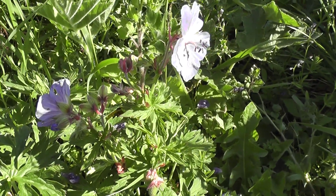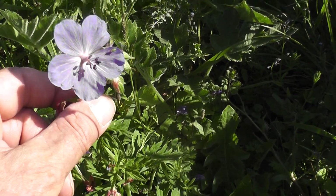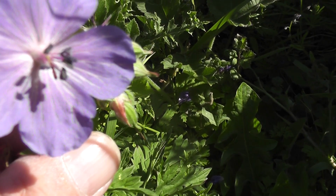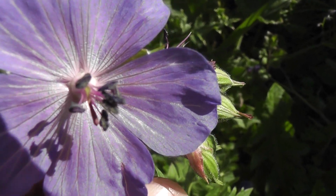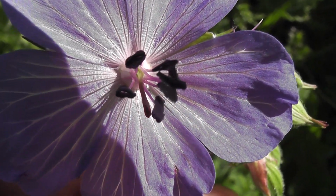And we also have an example of meadow cranesbill, and that lovely blue flower, and the black anthers in the middle. Unusual.